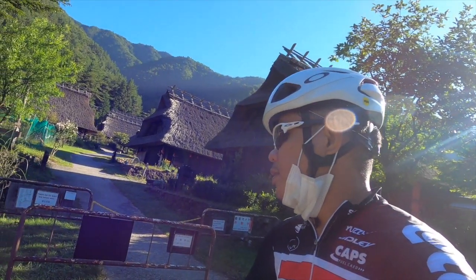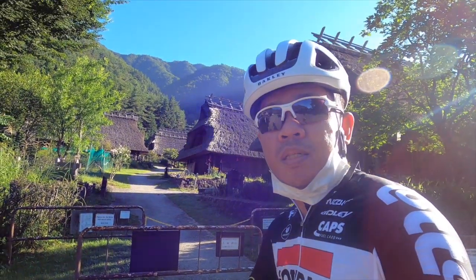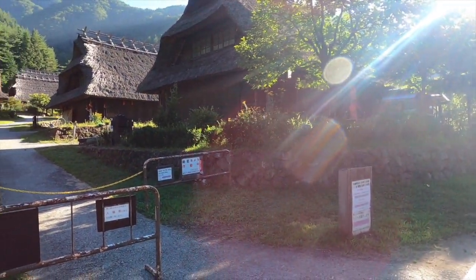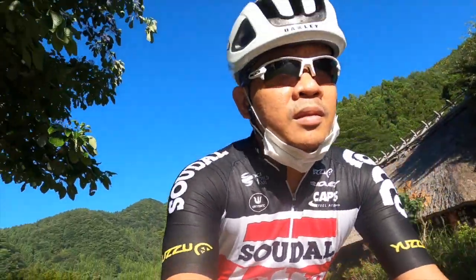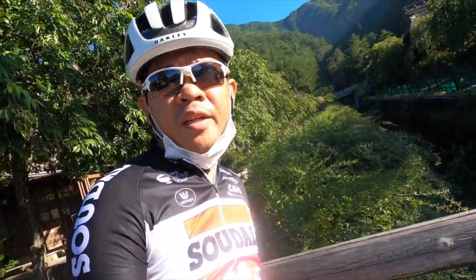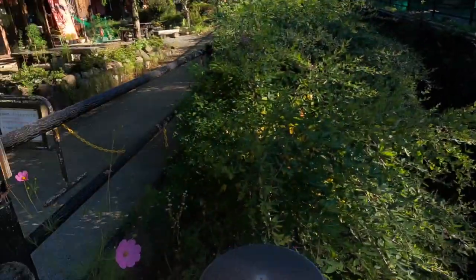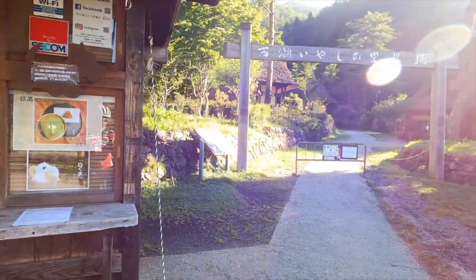So I just arrived at the Saiko Iyashi no Sato, which are the Japanese houses. Unfortunately, it's closed. I don't know if it's because of coronavirus or I'm just too early at the moment, but let me explore the area. It would have been very nice if I could go from that side, because there's really a Mount Fuji in the background, but it's currently closed. Please open already.